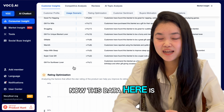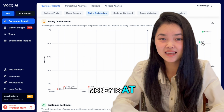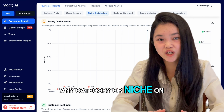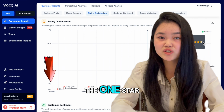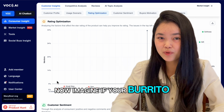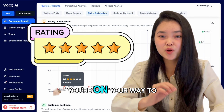Now this data here is the bread and butter of VOCAI, the rating optimization. This graph is where the money is at, and it will allow you to enter into almost any category or niche on Amazon, because we can see the reasoning behind what drove people to leave the 1-star, 2-star, 3-star negative reviews. Now imagine if your burrito blanket can avoid all of these blunders and achieve the highest ratings on Amazon, you're on your way to winning big.